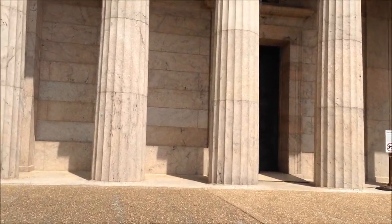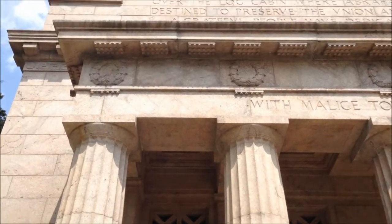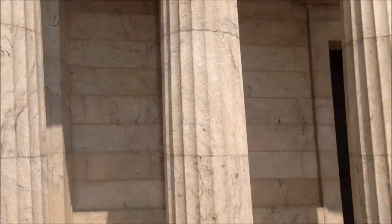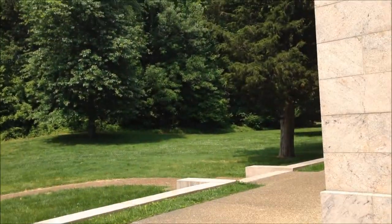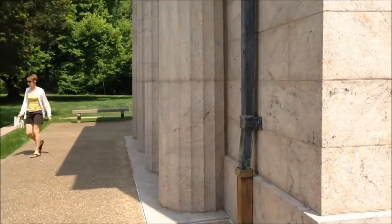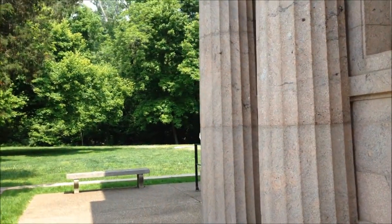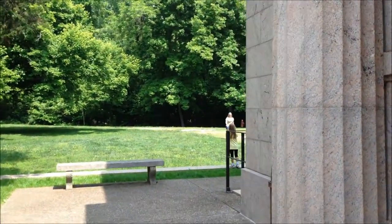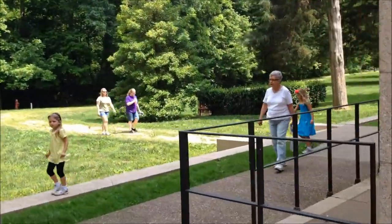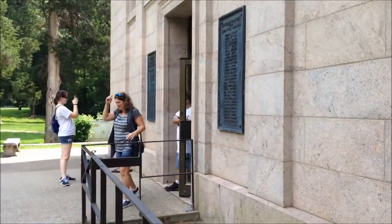I think I might borrow that walker. Okay, let's go inside. Those steps are steep. This is quite a historic moment for me, and also his childhood home is like 10 miles down the road. We might go check that out.